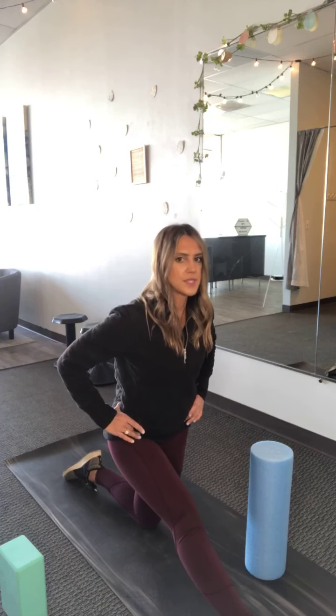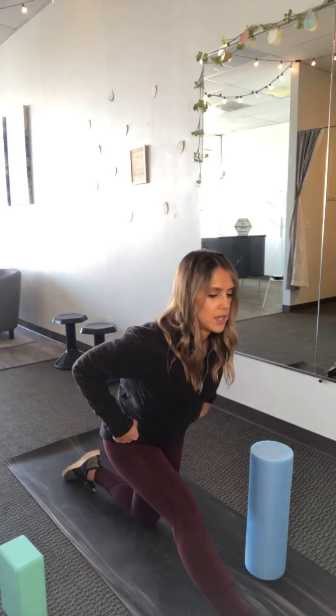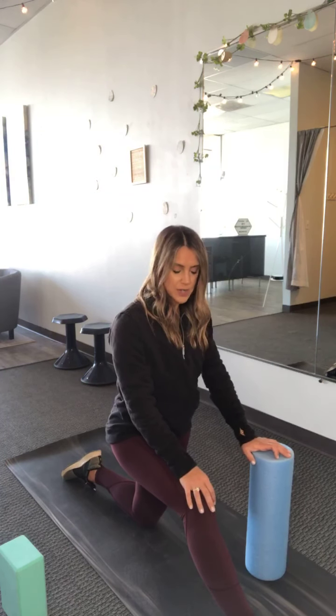And then you want to start to hinge forward at the hips. So your hip bones, you want to think about just bringing those over your extended leg. And I can go this far and get a pretty decent stretch. I don't really have to go much farther than this. You also want to make sure that your back is nice and straight. You don't want to round over, because then that goes more into a lower back stretch.